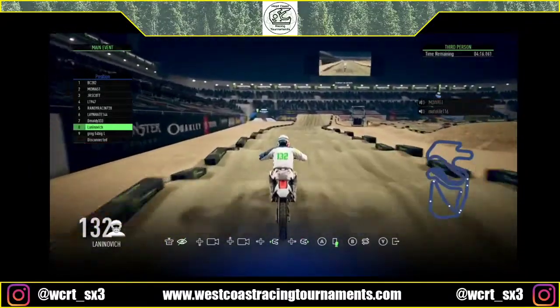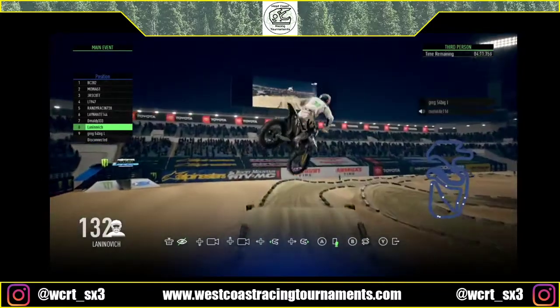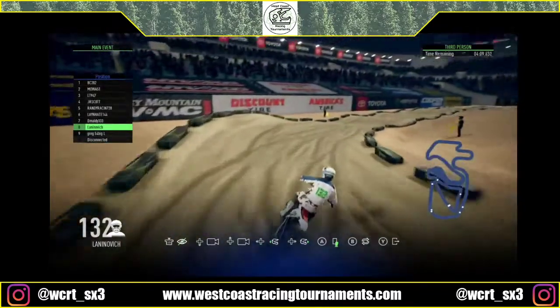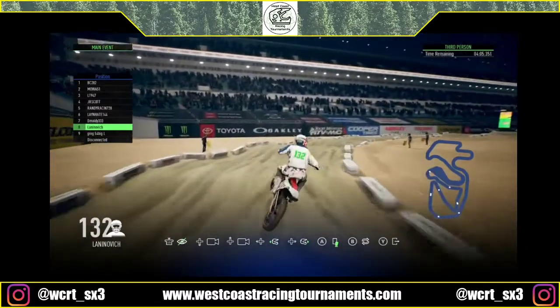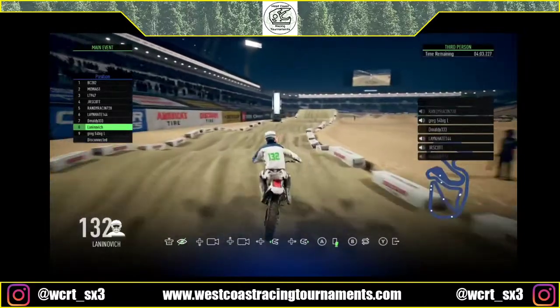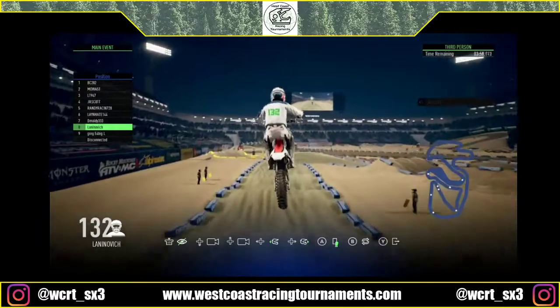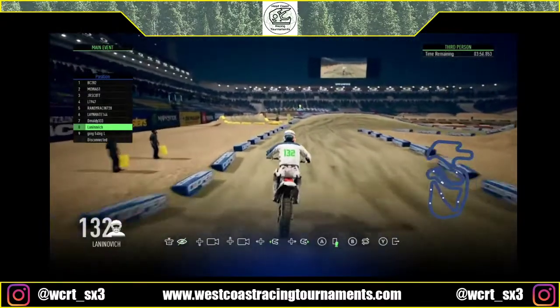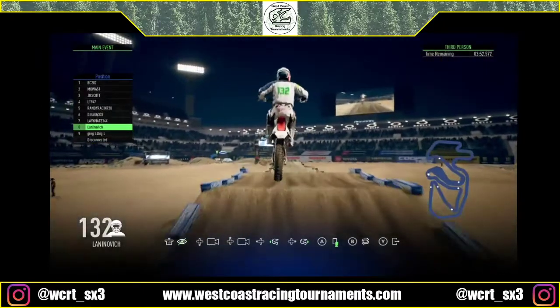Running in eighth, number 132. We'll have him out here at the race, coming out to these nationals. He's been in the LCQ so far, hasn't been able to make it into the A main, but with some time, I can guarantee he'll find his way up there. Sometimes all it takes is a good start. You can stay consistent, you can stay ahead of these guys.